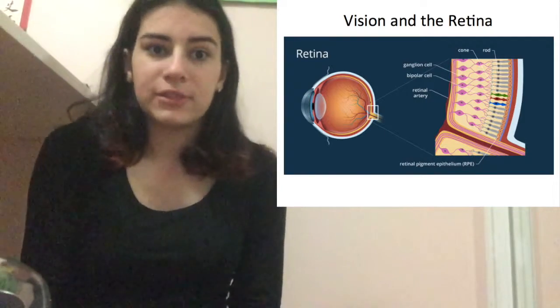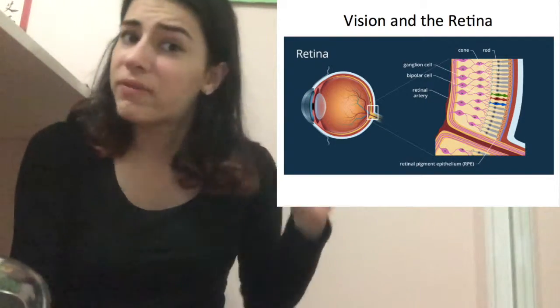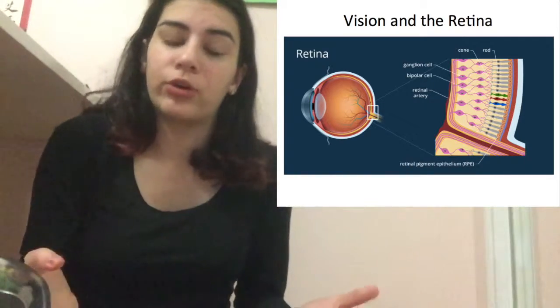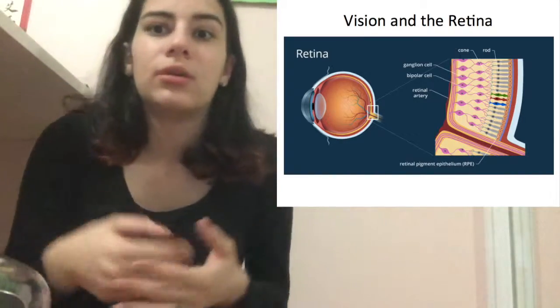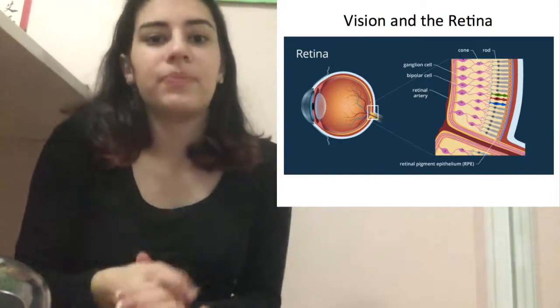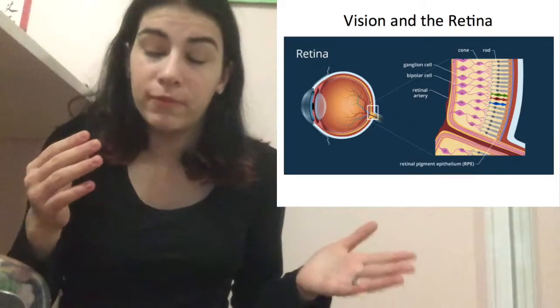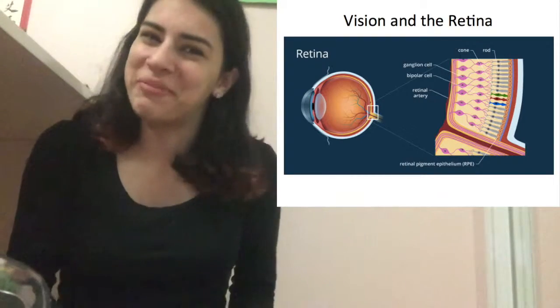So the macula lives in a section of the eye called the retina, which is located around the back of the eye near the optic nerve. What the retina is responsible for is converting light into electrical and nervous signals using photoreceptors. Photoreceptors, such as rods and cones, are responsible for vision in different light levels and also for seeing colour. So they're pretty important.